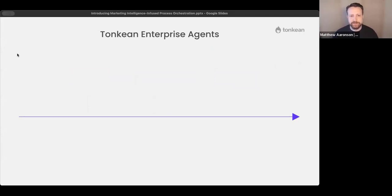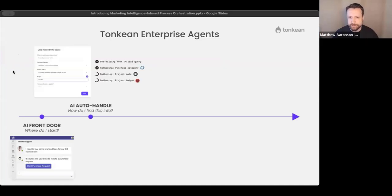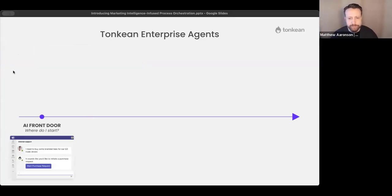But to walk you exactly through how this works in practice, from a chronological perspective and from the point of view of the requester, we'll start with the AI front door, right? Consider an employee who needs to purchase new analytics software, or in the case of this example, some branded tees for our Q3 trade shows. Instead of navigating through multiple systems, guessing which form they have to fill out, they can simply initiate their request with natural language, right? And it's depicted here happening in Microsoft Teams. Tonkean's AI front door is accessible through Teams, email, Slack, or a custom portal, which we'll show you in the demo.